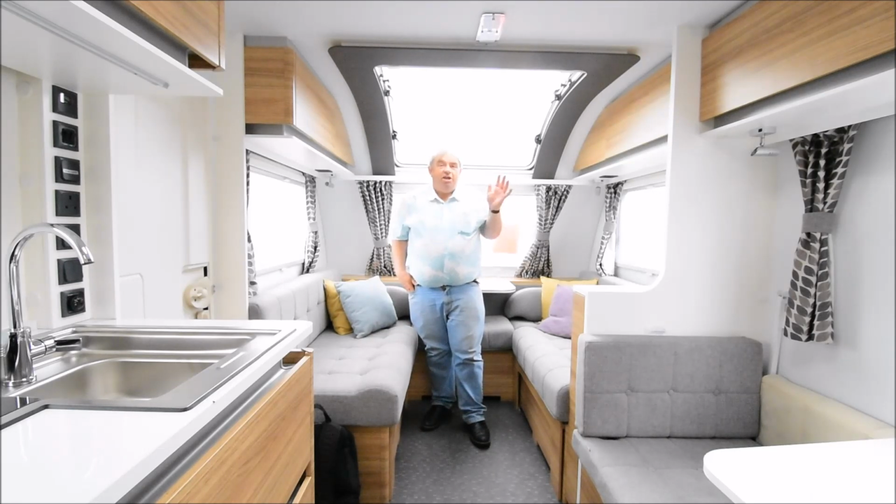Specification wise, it's not bad, it's fine with the extra kit on it, but I think it'll serve its purpose, and I think it'll be quite durable, and I think you'll find that it tows well. And on the continent, of course, Adria is a big name.